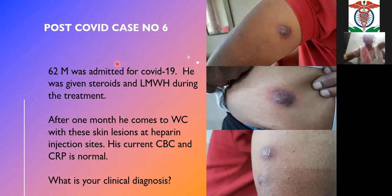This is a typical delayed hypersensitivity reaction to heparin, which is an immunological reaction and a very well documented side effect. The management includes discontinuing the heparin, giving other substitutes, and treating it like any other contact dermatitis with topical steroid. If symptomatic, you can give some antihistamines. It is not a very common reaction, but we should be aware of it.